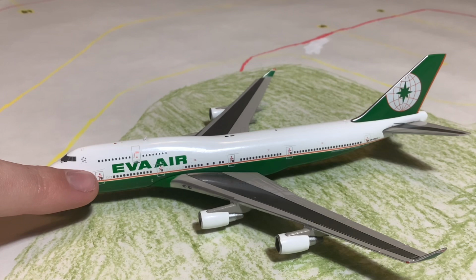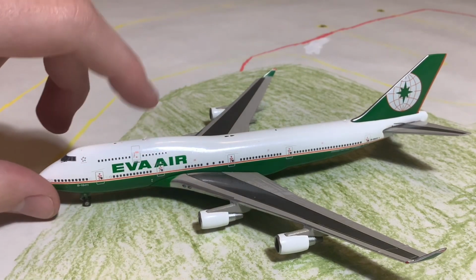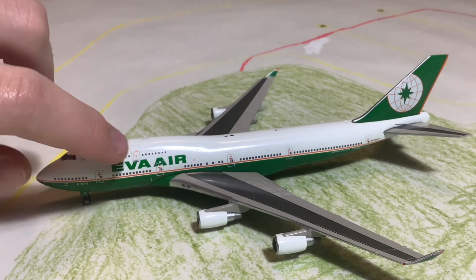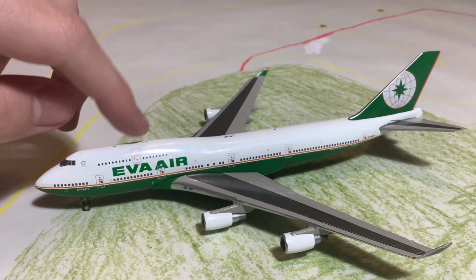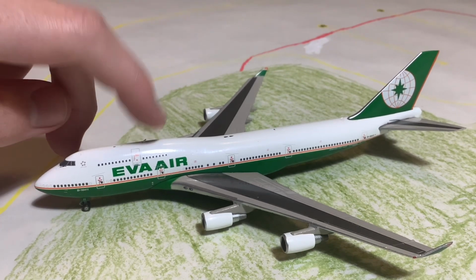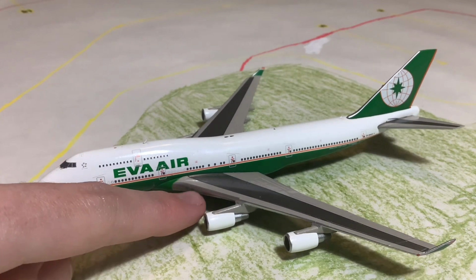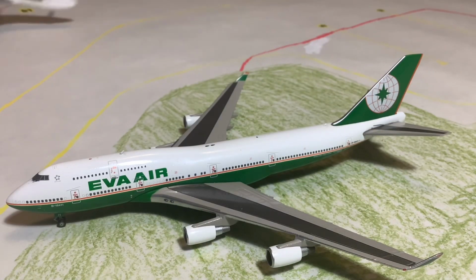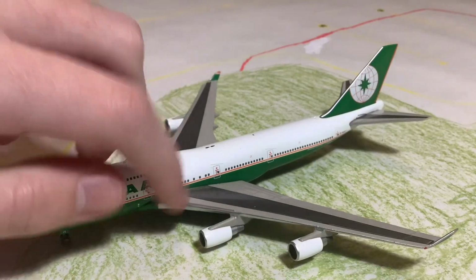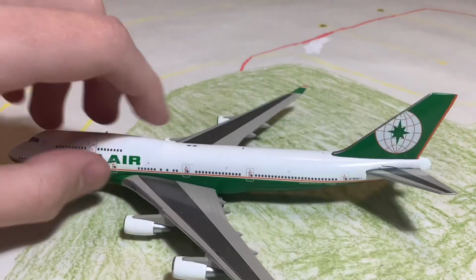And then we'll move on here to the L1 door, and then the EVA Air titles up here. Not quite billboard, but they are pretty large titles. Of course, in between the first and second floors. And then the second floor up here with the exit. We do have an antenna up here, unlike the Herpa one. So there's an antenna right here. L2 there. Then we have our wing, which does have detailing for the landing lights. I'm not sure if that was on the Herpa one. It is not on the Herpa one. So that's a nice detail for Gemini Jet, nice printing. Nothing on the engines though, these are just blank white engines.